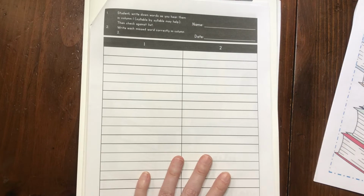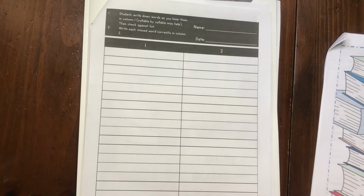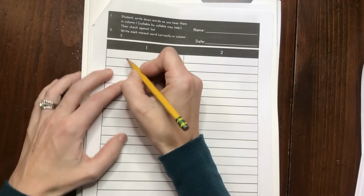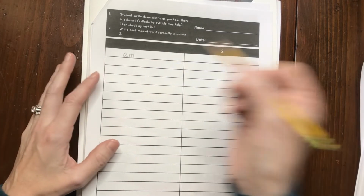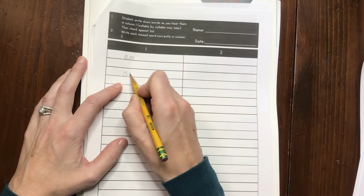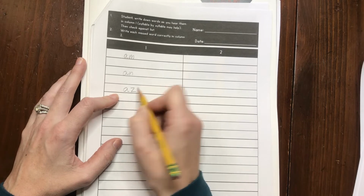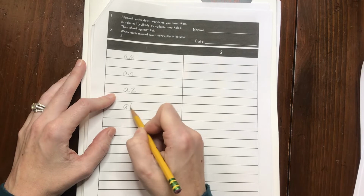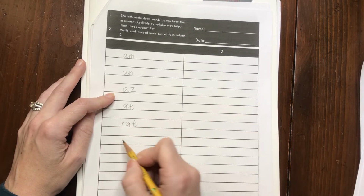So for us, somebody does have to read them, the words, right? So that would look like someone's reading to them: am, right? So they're like, oh yeah, sweet, am. And then and, then as. Maybe they did a Z. At, rat, sat.